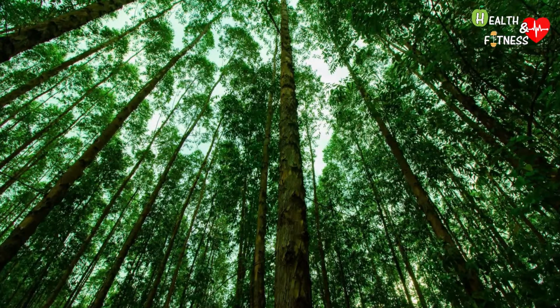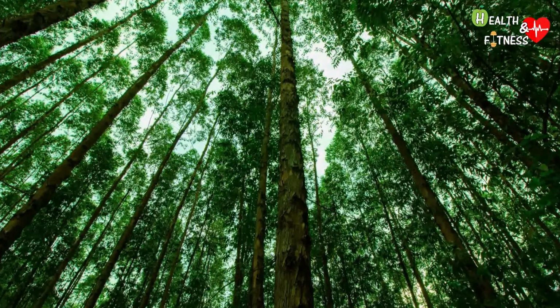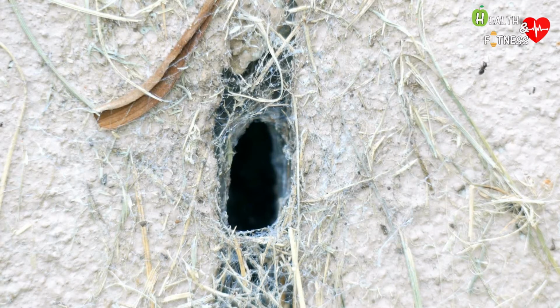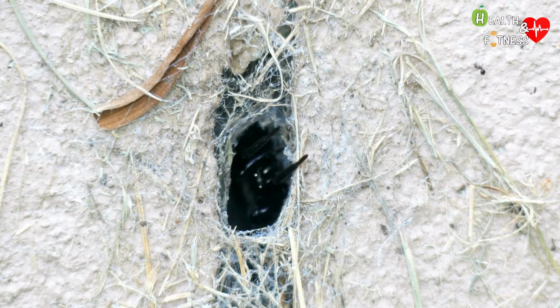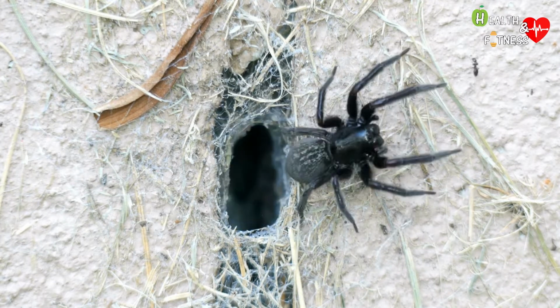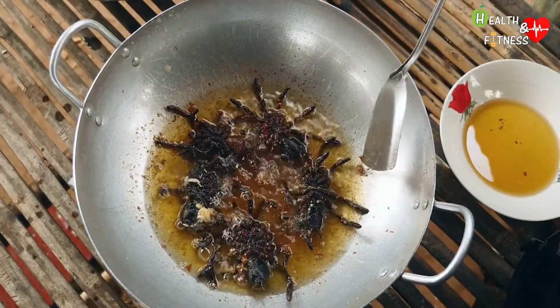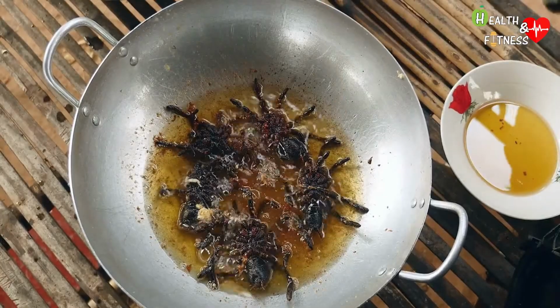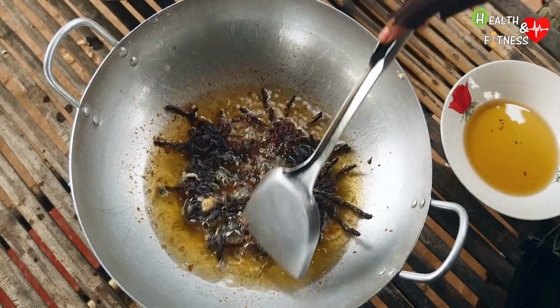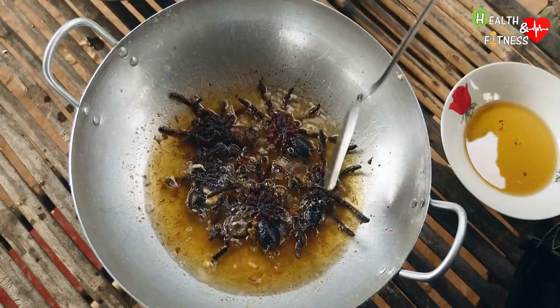To date, however, due to deforestation and excessive collection of spiders, they are disappearing more and more. The locals use a fiery stick to force the spiders out of their nests, and thus catch them. But how is this dish prepared? The spiders, usually tarantulas, are breaded in a mixture of sugar, salt, and fried in boiling oil for no more than 45 seconds.